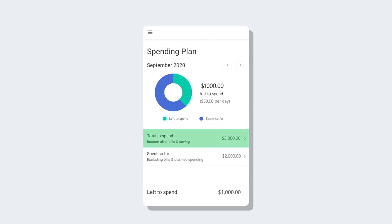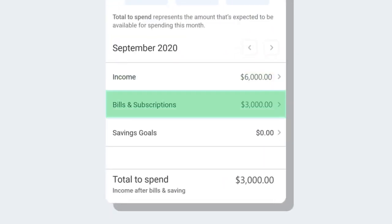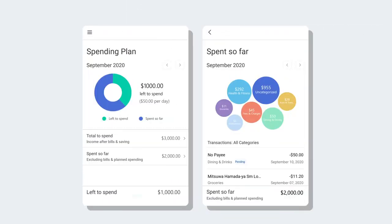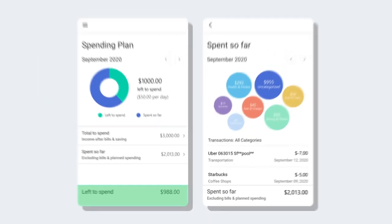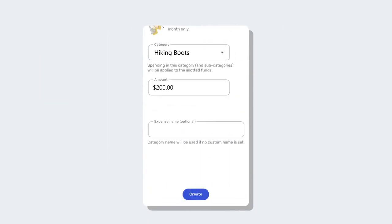To create his monthly spending plan, Simplifi starts with his income and then sets aside enough to pay for his bills and subscriptions. As he buys things throughout the month, Simplifi updates his plan to show him what he has left to spend. If he has something specific he wants to do later this month, like buying a new pair of hiking boots, he can set that money aside too, just to make sure he has it when the time comes.